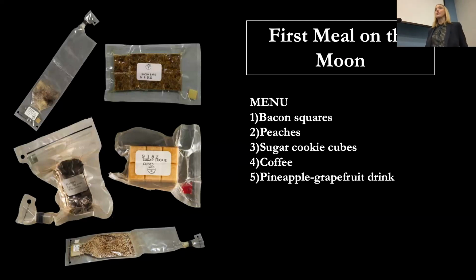The astronauts love them. When you're in space, the fluids in your body collect in your nasal cavity. You can't taste as well. You can't smell as well. So spicy, salty things are really more appealing. So bacon squares were on that first menu on the lunar surface. It's a light meal. It's more like a snack, and they had a larger meal later, but they ate this. Buzz Aldrin performed communion on the moon before they went on the lunar surface.